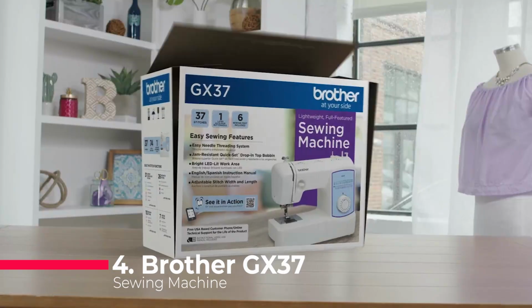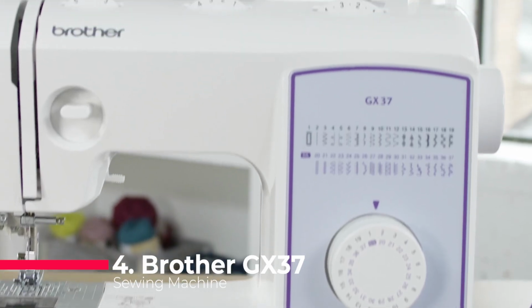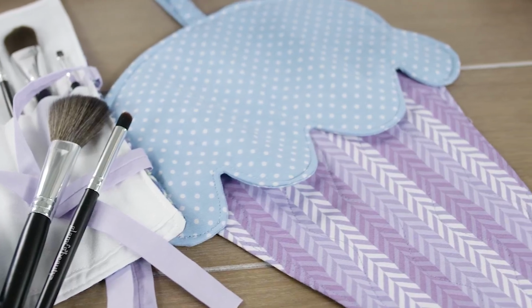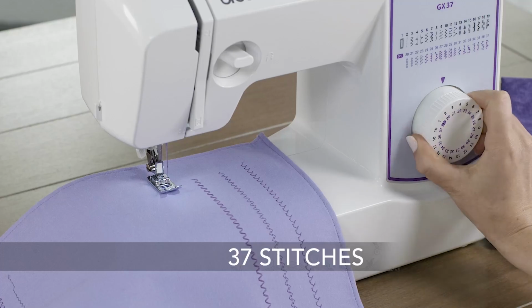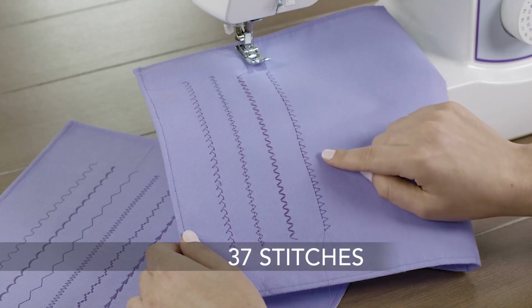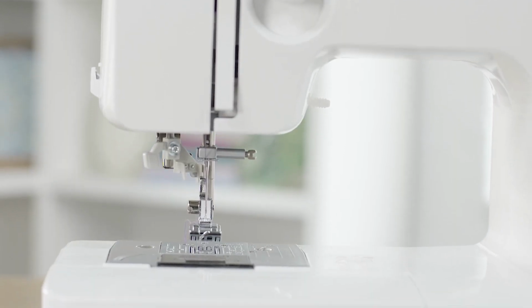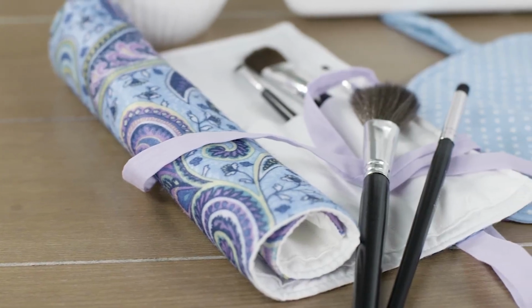Coming in at number 4 is the Brother GX37, a versatile machine that's packed with features to handle everything from basic mending to intricate sewing projects. It boasts an impressive 37 built-in stitches, which include decorative, zigzag, and stretch stitches, as well as an auto-size buttonhole feature. This variety allows you to experiment with different techniques and styles, making it suitable for both casual sewing and more creative projects.